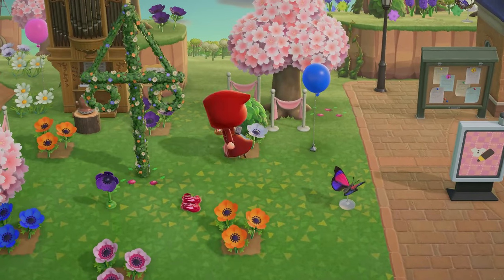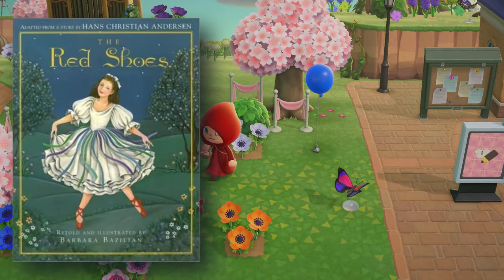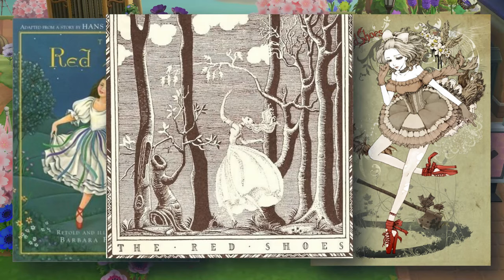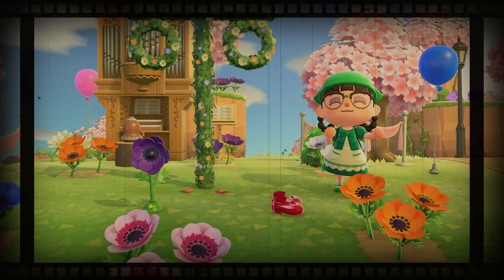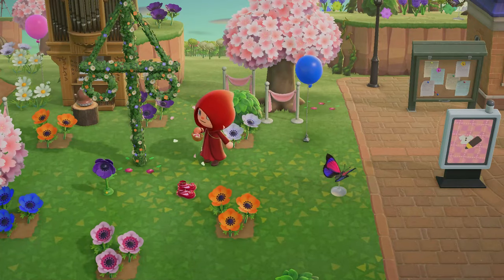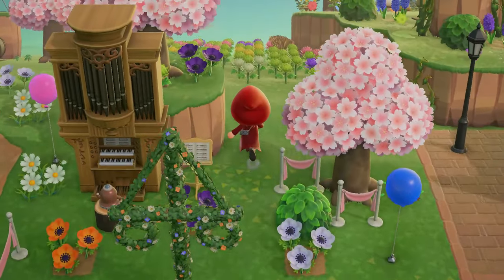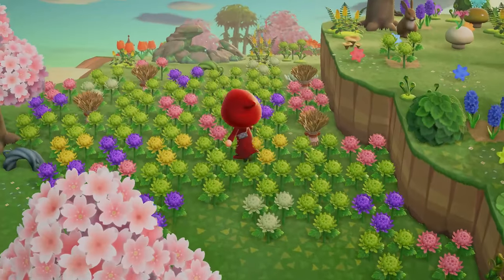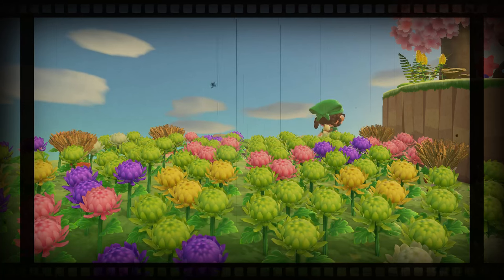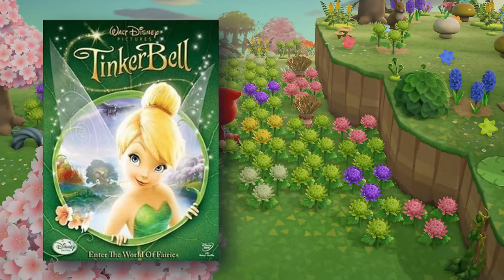Now, right here to the left, I actually really love this, is the girl with the red dancing shoes, I think it's called. But that's why we have this little maypole here and a little gyroid playing the organ. I think it's really cute. And then if we keep going back this way, you can see we have little mum flower field right here. And this is supposed to lead into our Tinkerbell build over here.